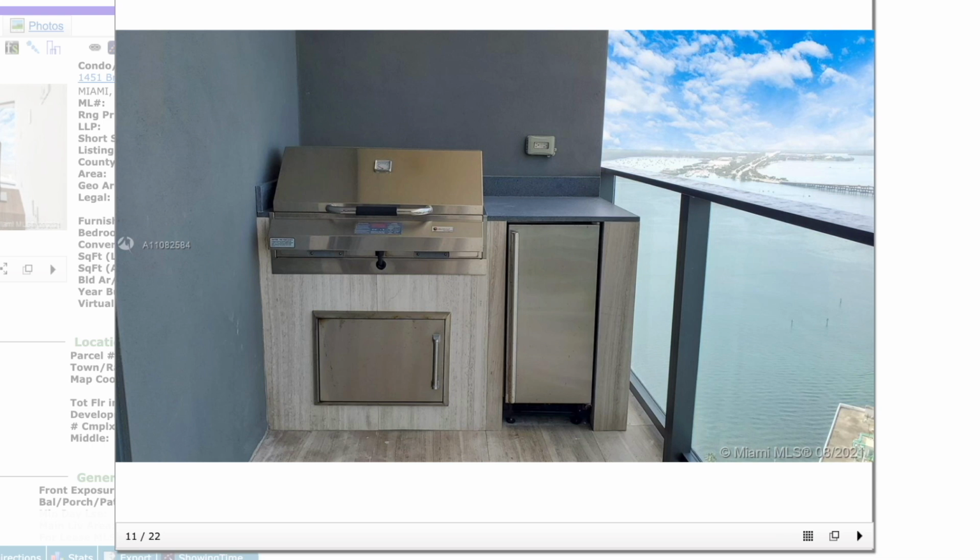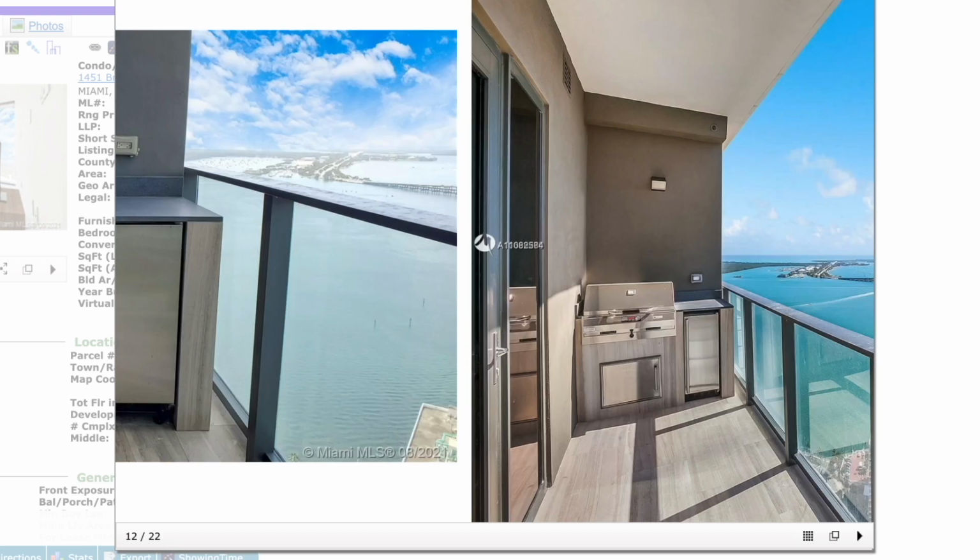So here we get to the barbecue. I think this is super cool that Echo does this. For a long time, people were asking me, hey, can you barbecue on the balcony? And in Miami, for the most part, the answer is no. You cannot barbecue on the balcony. Now, there have been some exceptions with buildings that will allow an electric barbecue, and Echo just went ahead and installed barbecues in every single one of the balconies in all the units. So I thought that was pretty cool.